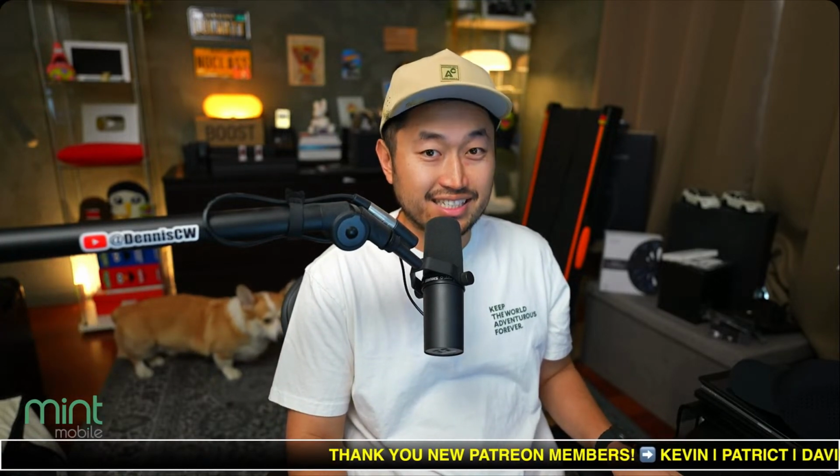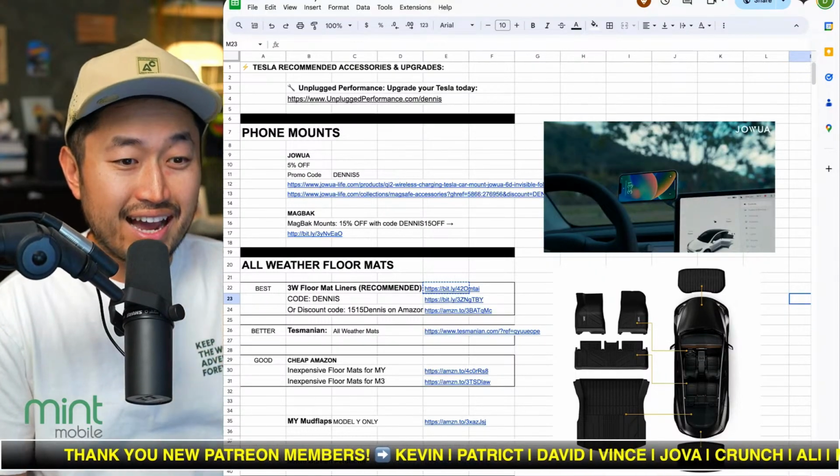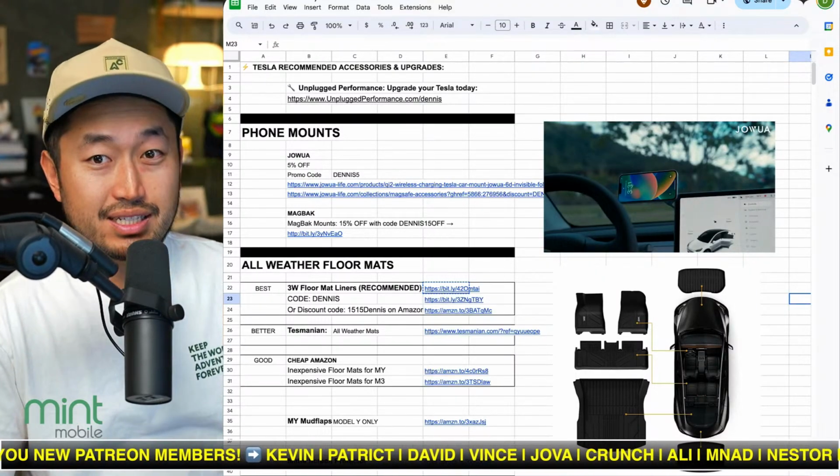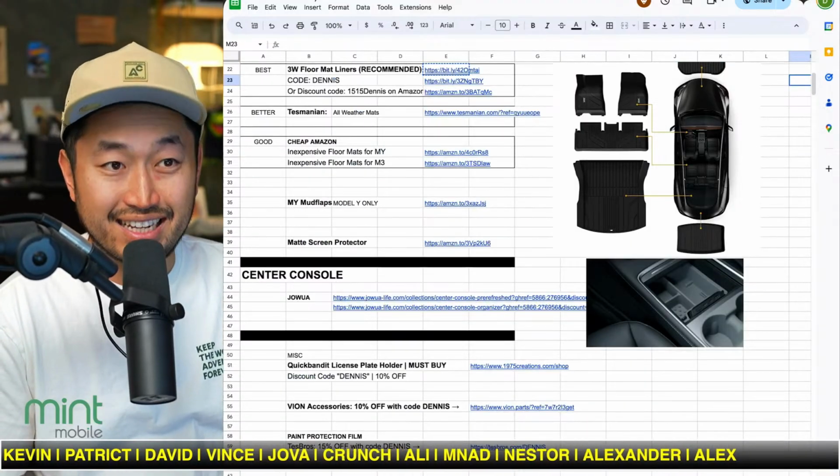But now here's the second most exciting part: accessories. There's a ton of accessories out there, probably even way too many. I try to bucket it into the top 3 accessories that you can get, and that's going to be phone mounts, all-weather floor mats, and center consoles.